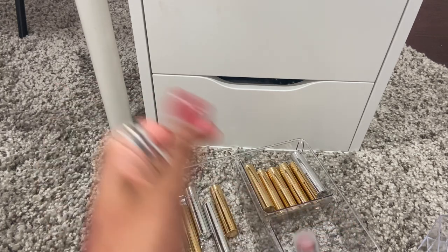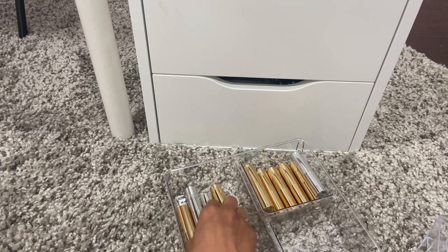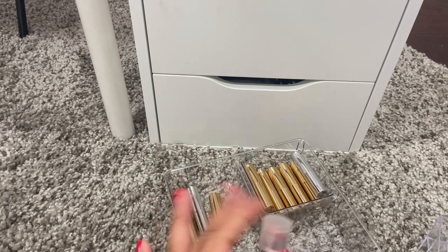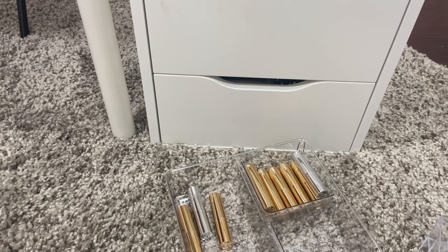Like, I think these silver ones are all nude ones. Yeah. They came out with a nude collection last year. And, yeah, I know I do like this one. But I want to go through them, swatch them all, and then figure it out. So, yeah, those are all my lipsticks.